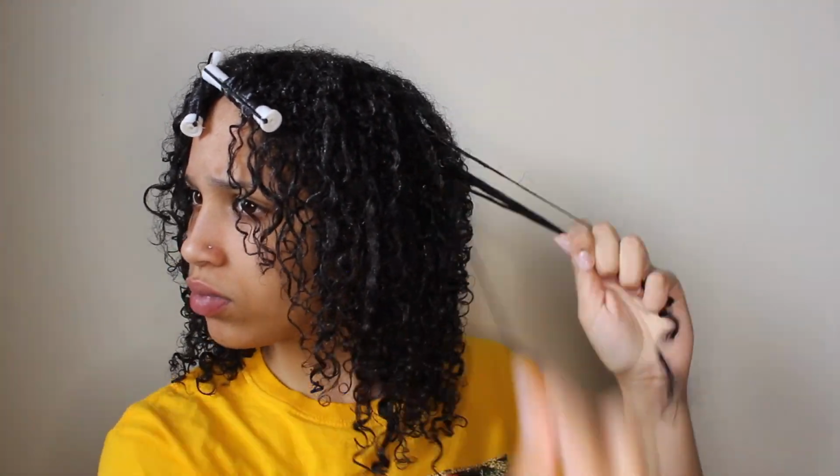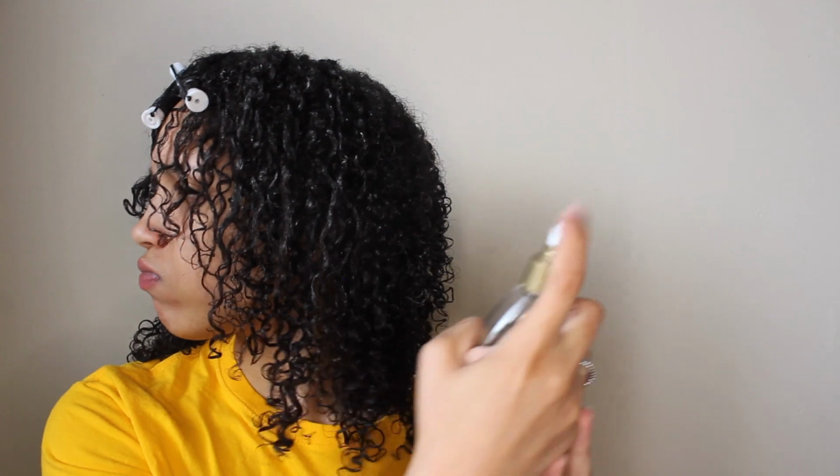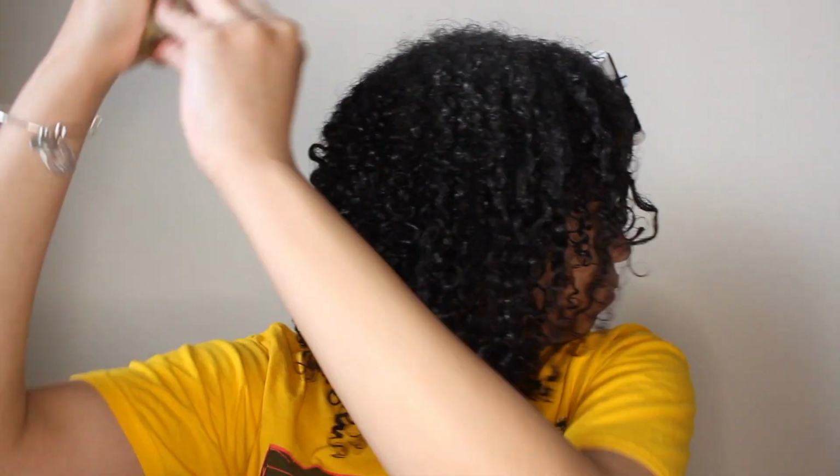And after I'm done with everything, if I see a few curls that aren't to my liking, I'll go back in with some gel and just smooth them out. And when I'm done with everything, I just go back in with a little bit more oil because like I said, my hair just completely soaks up any oil I put in. So I've just been trying out different oils and combinations just to see what gives my hair the best moisture.